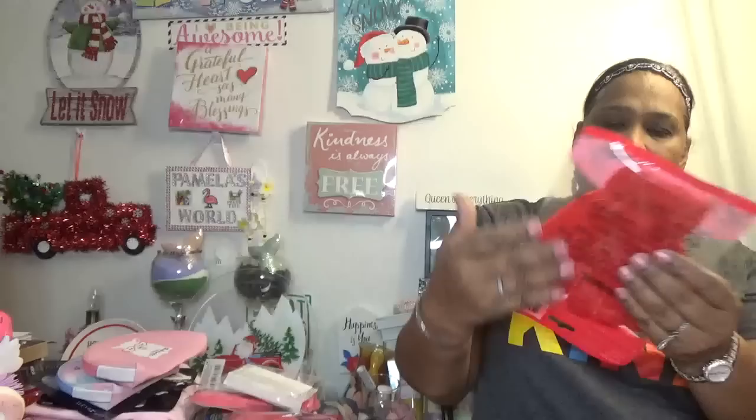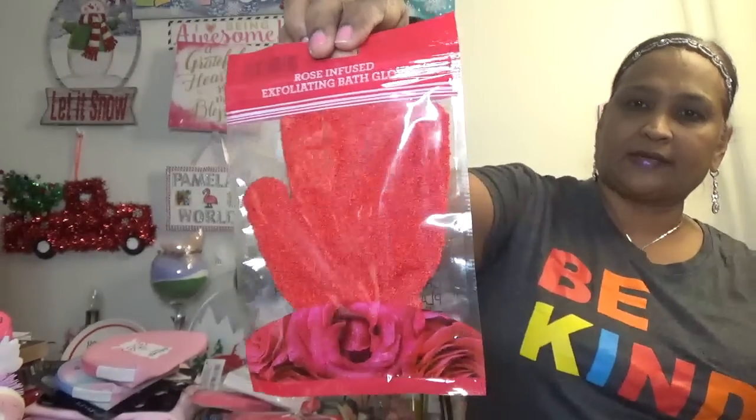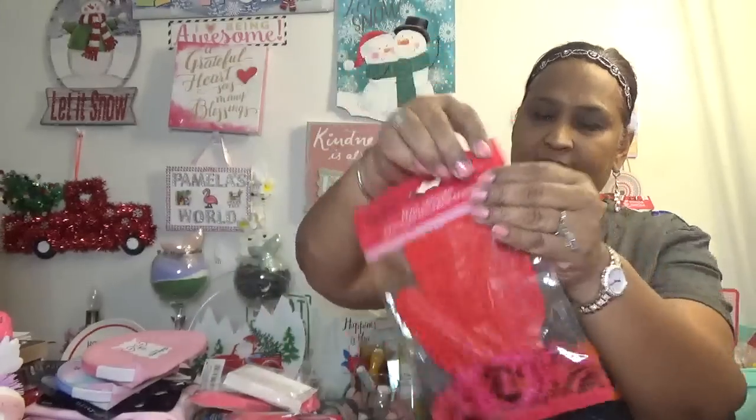Okay, moving along. So I also picked up these, and you guys saw these in my walkthrough. Rose infused exfoliating bath glove. So I got that. Let me check out the rose. I want to make sure it's not just the infused. Alright guys, rose infused. Ooh la la. Let's see.